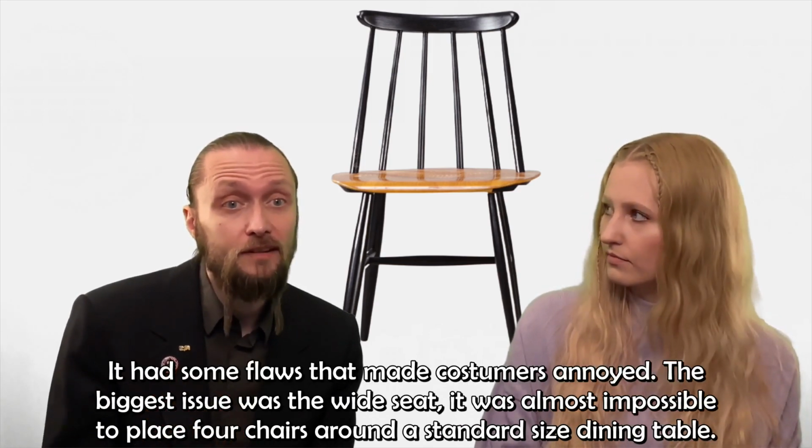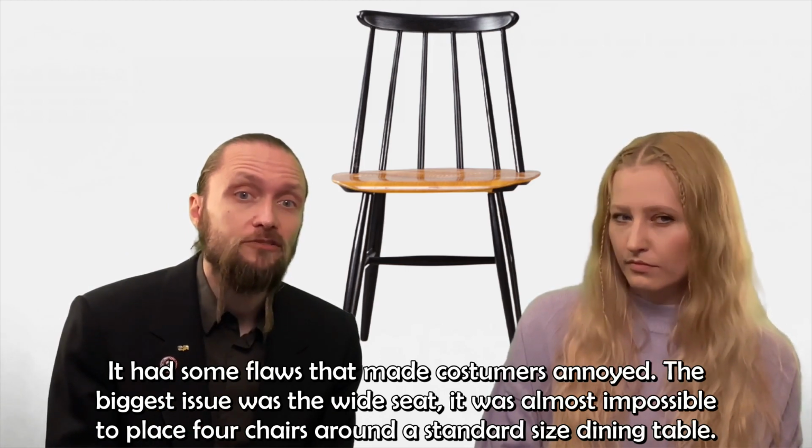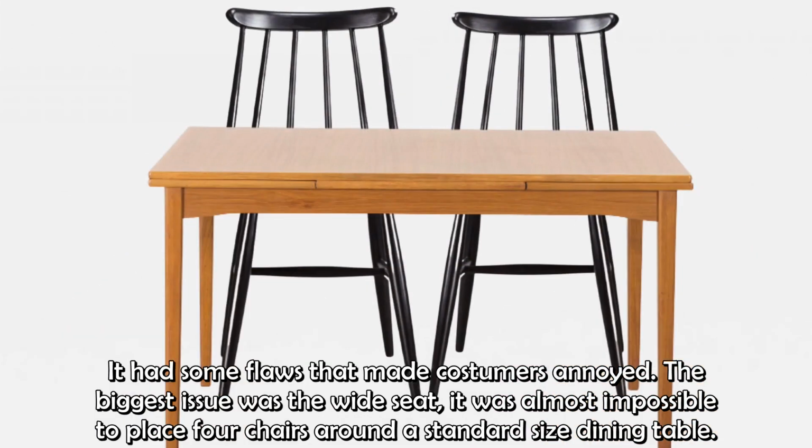It had some flaws that made customers quite annoyed. The biggest issue was the wide seat. It was almost impossible to place 4 chairs around the standard-sized dining table.